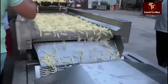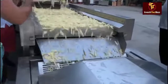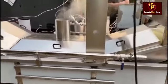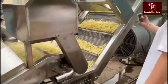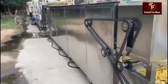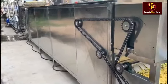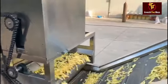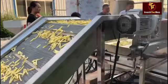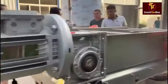Why Africa needs processing factories. Now, job creation. Processing plants create hundreds of direct and indirect jobs in farming, packaging, logistics, and retail. Import substitution. Africa spends billions on importing food products that could be made locally. Food security. Processing extends shelf life and reduces post-harvest losses.